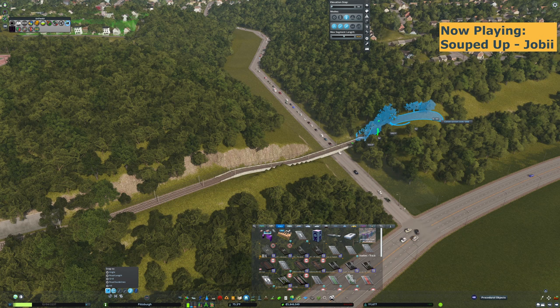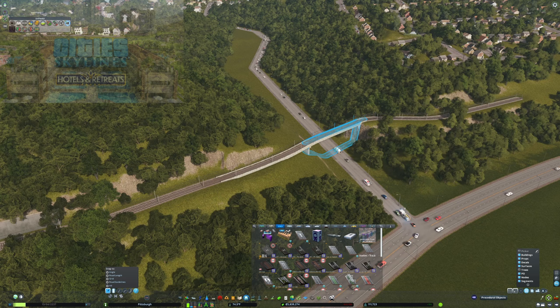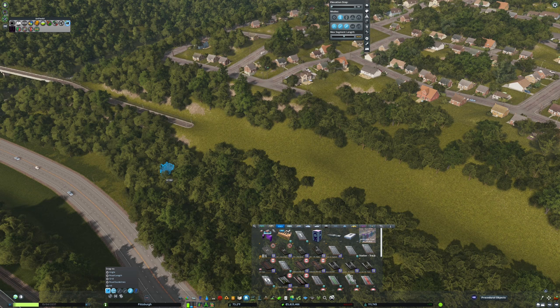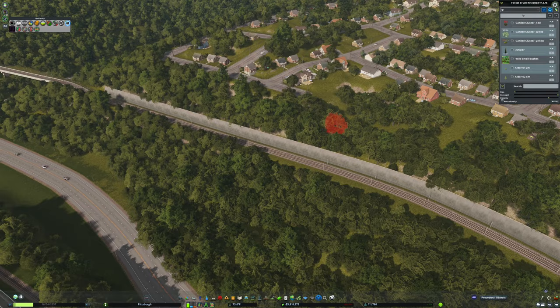As you all probably know, City Skylines just went through a major update pretty recently with the new Hotels and Retreats DLC, and this is the final update that the game is planned to receive. I made sure to update to the newest version of Compatibility Report before the update, which helped to make sure all my mods were in working order so I wouldn't have any issues with my two save games.